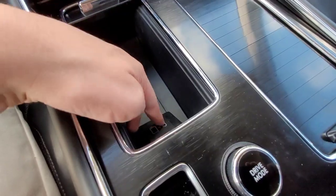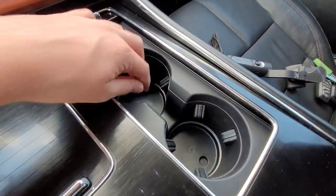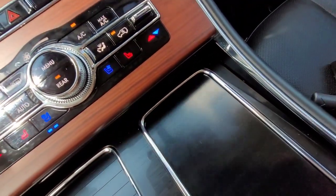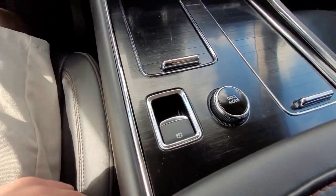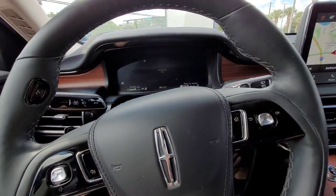I can plug in USB-C and USB-A, which is nice. And I got a longer one here with two cup holders in it and a little storage cubby up there where I could put the keys or something. Here is my electronic parking brake. I push it down to turn it off, sorry, and then pull it up to turn it on.